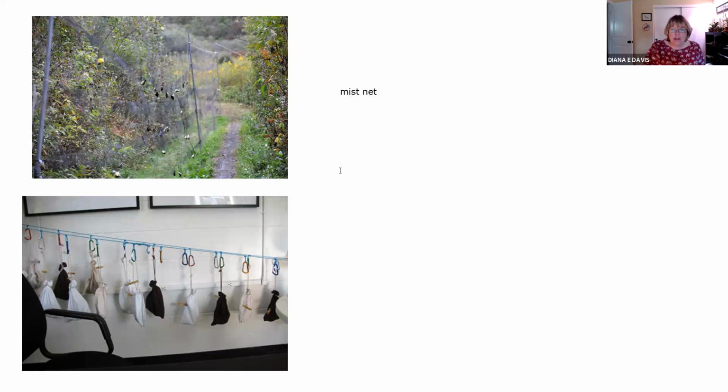We can also have, not shown, sparrow traps, which are basically a metal trap that the sparrow figures out how to get into, but then can't always figure out how to get out. So sparrow traps work for a lot, well, sparrows, that's what they're named after. They also work well for things like cowbirds. And they generally have a tunnel that the bird has to go through to get into the trap. And they want to go in because there's food.